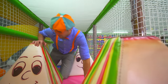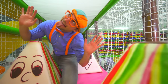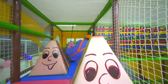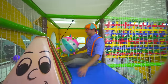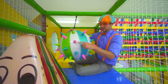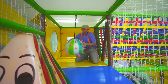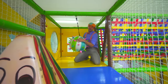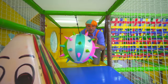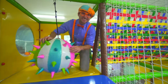Whoa. They have smiley faces on them with their tongue sticking out. Whoa. Look at this. Look at this spiky ball. Wow. There's pink spikes, blue spikes, green spikes. Okay. Watch out. Whoa. Get really close. Come here. Check this out. Okay. Whoa. I almost got you. Okay, come on.